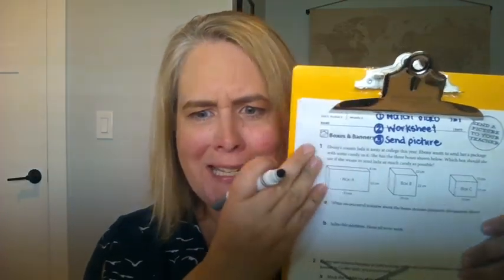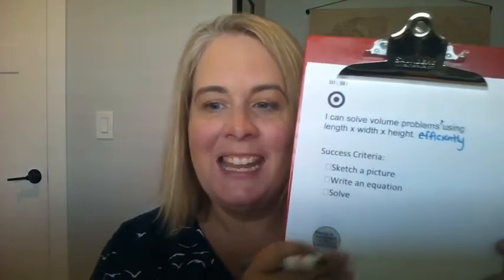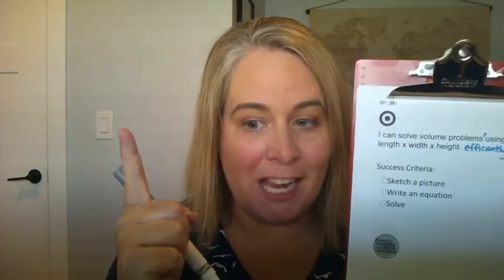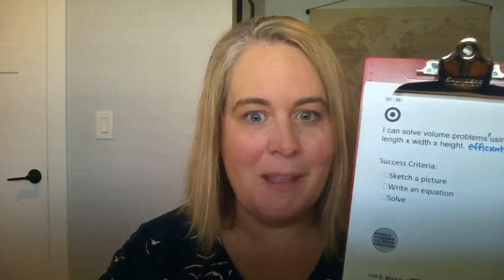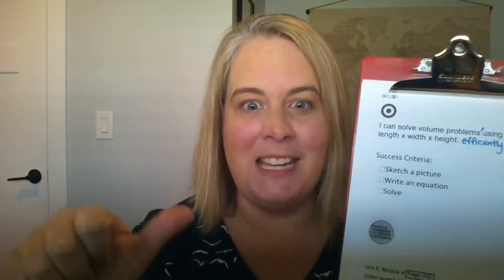I want you to go ahead and get out your paper. I want you to work on that right now. Today's problem is pretty easy. There's just one problem to do. Shouldn't take you too long. Remember, your focus today is I can solve volume problems using length, width, and height efficiently. I want you to sketch a picture, write an equation, solve the problem, and then I want you to send me a picture. Great job, mathematicians. Keep up the work. We'll talk to you later.